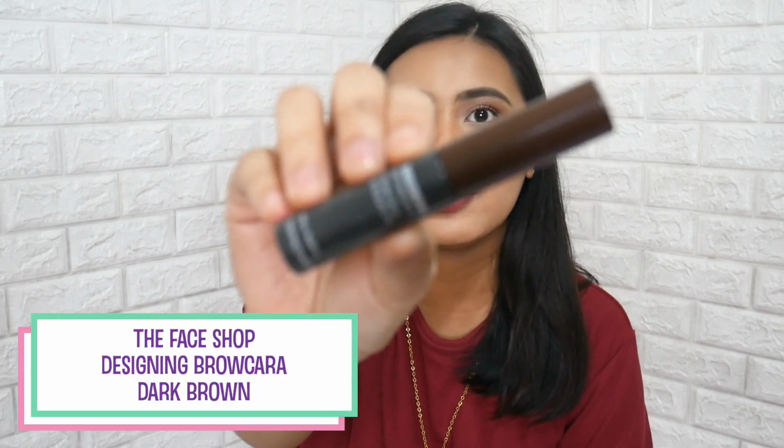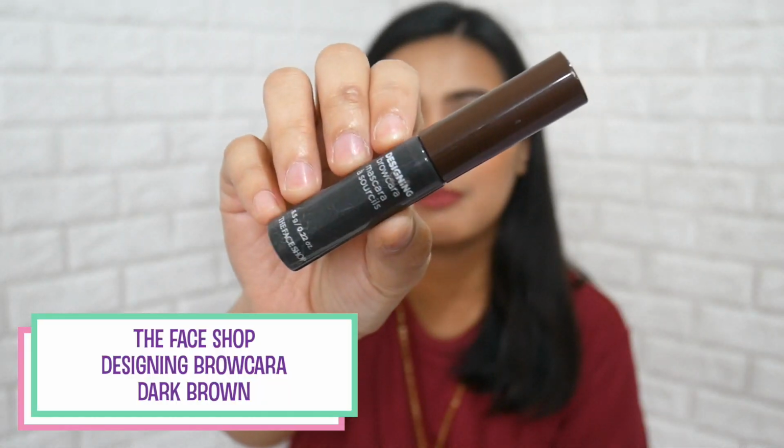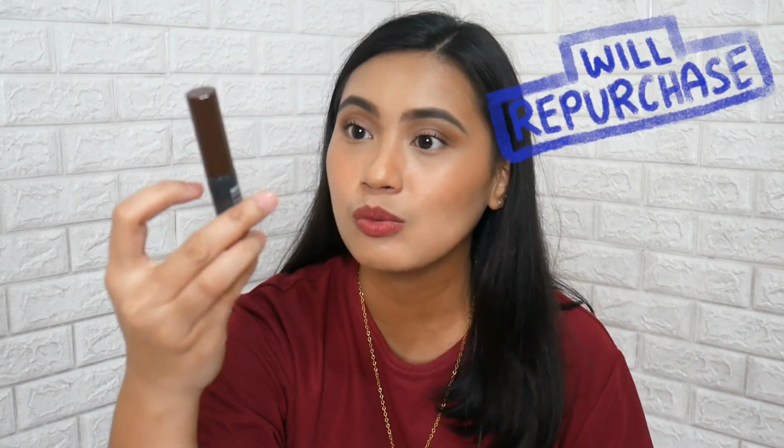Next, brow mascara is one of my favorite from the Face Shop. Yung kanilang designing brow cara in the shade of dark brown. And I think bago na yung packaging ngayon, but this one is my favorite talaga. Kasi nilalagay ko lang siya dyan, tapos I would use a brow brush para maayos yung kilay ko. Hindi na ako gumagamit ng ibang pang kilay before. Ito lang. As in, 1 minute tapos na yung kilay ko pag ito yung ginagamit ko. So, I will definitely repurchase this one.